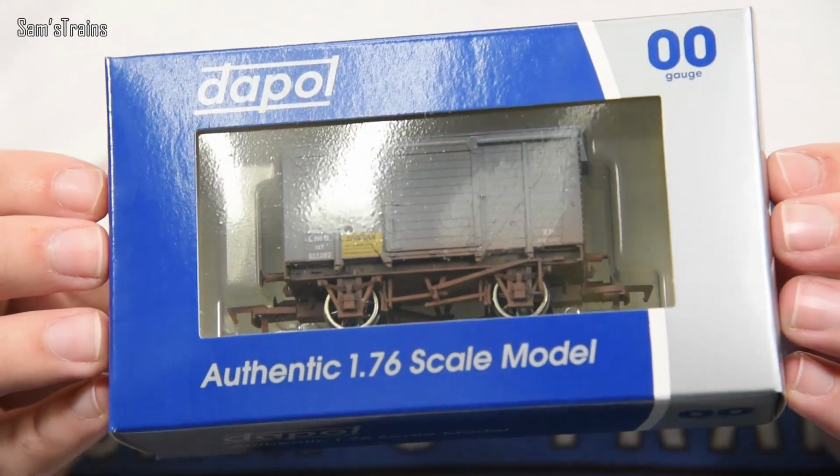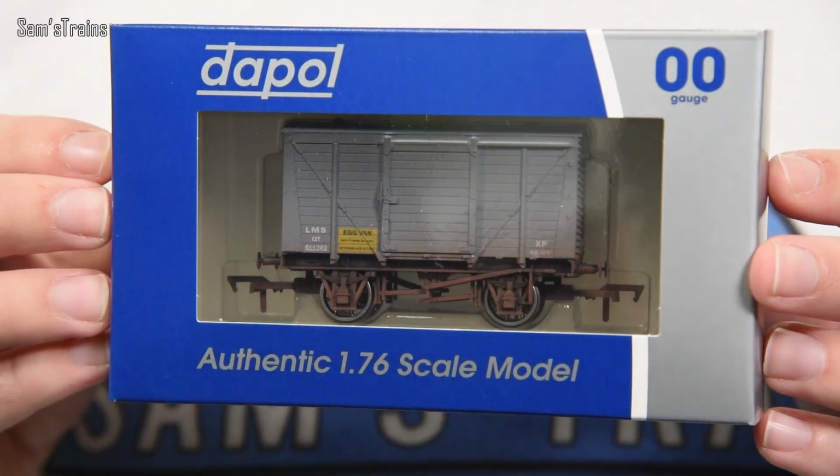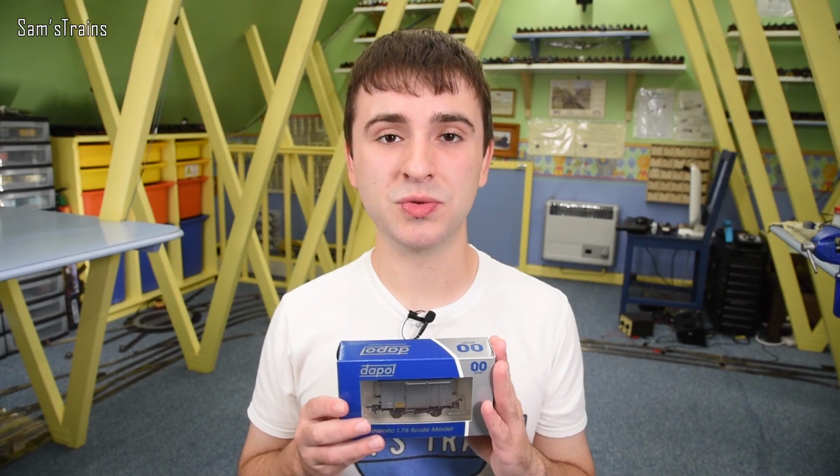So, I'm sorry to admit it, but I've done something a little bit naughty. I was taking a look on Dapol's website this time, just for a change, seeing what sort of things they had, and I came across their specials page where they had some real bargains going on. One that stood out to me in particular was this. It is an LMS egg van, which is not something I'd heard about before. Quite interesting, I thought.